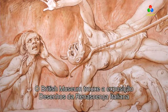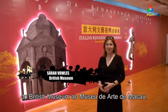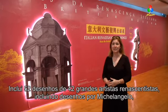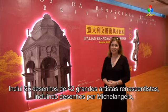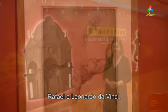The British Museum has brought the exhibition Italian Renaissance drawings from the British Museum to the Macau Museum of Art. This includes 52 drawings by 42 great artists of the Renaissance, including drawings by Michelangelo, Raphael and Leonardo da Vinci.